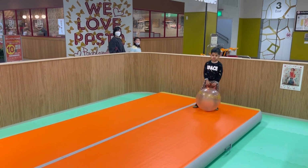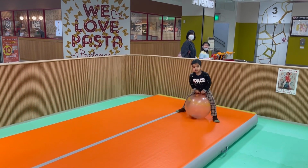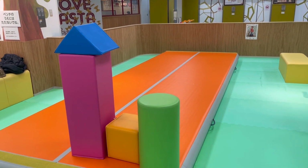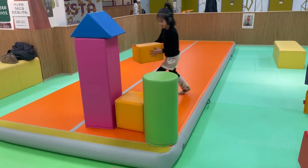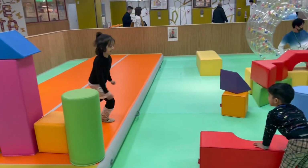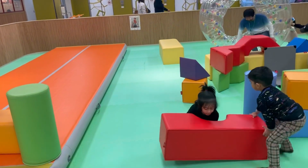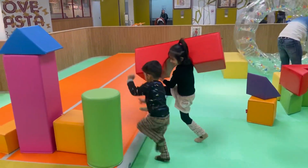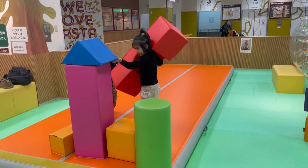I need to build one castle. We'll build it, Amaiwa. It's so heavy, Amaiwa. Can you help me? Please? Yes, Nehan, of course. Oh, it's so heavy. It's okay. Put it here, Amaiwa. Put it.